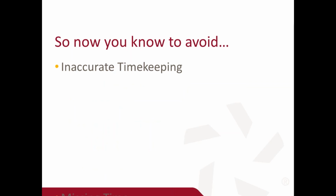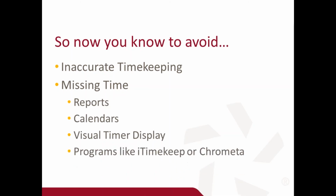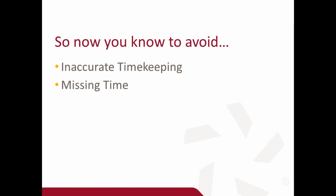If you need to find missing time, you can do that using reports in your software, like the Recap of Hours report in Tabs3. View your calendar to review what you did that day. You can check your visual timer display in PracticeMaster. Check your email or use products like iTimekeep or Prometa to track how you spend your day. And then finally, not finally, there's another one after that.